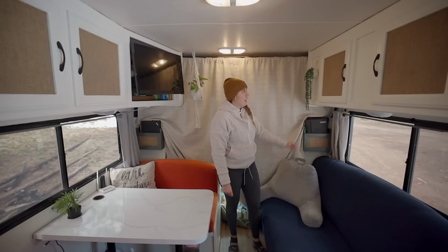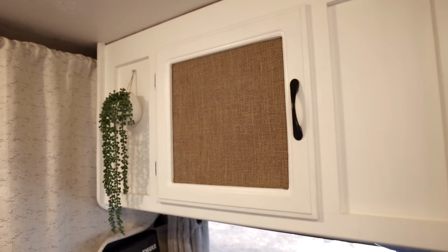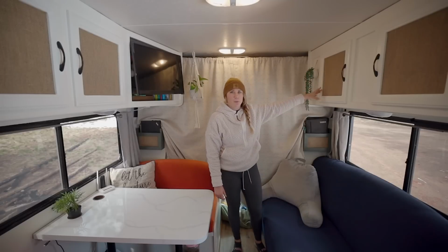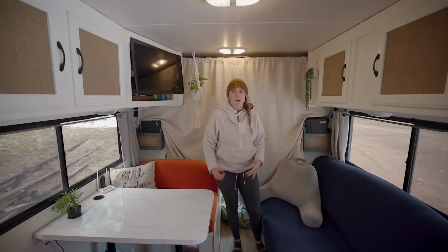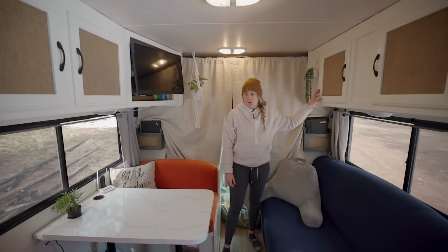Another thing I want to touch on is these cabinets that I wanted burlap because it looks really aesthetically pleasing. I think it's really cute, but the other upsides to the cabinets are that condensation doesn't build up inside there where our food is. So that's really awesome. And then also we probably took about 150 pounds out of the RV. Living in an RV and adding so much stuff when you're living full time, it adds a lot of weight. So anywhere we could save on weight was a great idea. So we also did that.